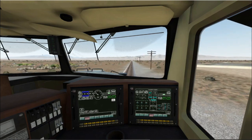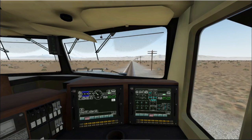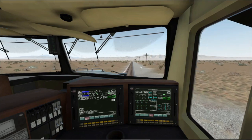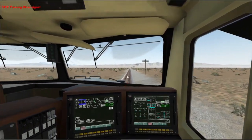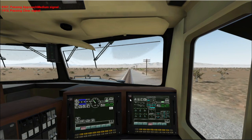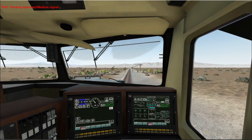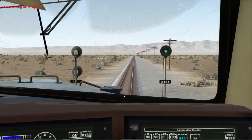So there's a lot of different factors on mid-train DPU placement, and it's something I am not an expert on, but I just used some common sense for my DPU placement, and it seems to work pretty good. I've had no issues with this thing. You just gotta do everything slow. It's so long. You can't try to stop this thing fast. You can't throttle up fast. You gotta do everything in advance.